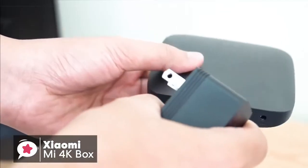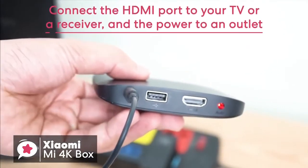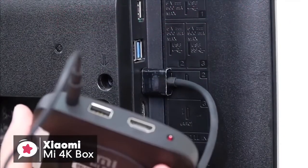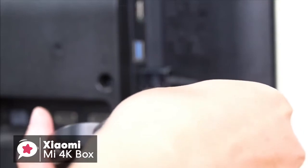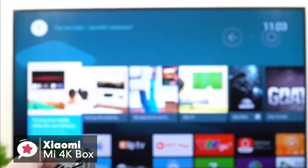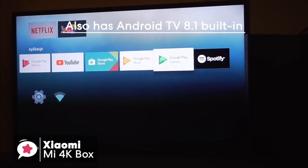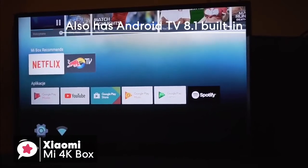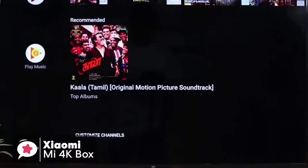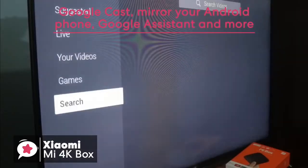Moving on to setting up the Xiaomi Mi Box, and it's very easy as you should expect. Simply connect the HDMI port to your TV or a receiver, and the power to an outlet, and you'll be good to go. It's worth adding the USB port is full-sized for hard drives or external controllers. Apart from supporting high-resolution 4K video, the Mi 4K box also has Android TV 8.1 built into the device, which means that you'll have the benefit of the vast Android TV ecosystem of apps, plus services like Google Cast and the ability to mirror your Android phone, Google Assistant, and more.